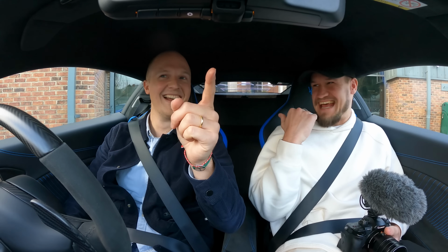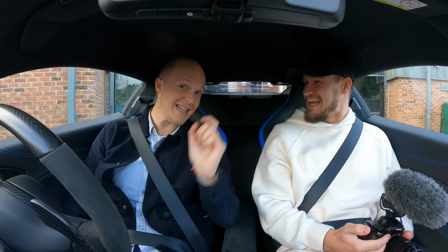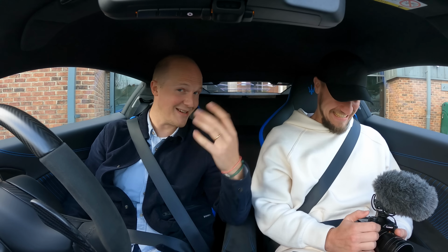It has a camera as the rear view mirror. Do you want me to film that or not? If you look at the back, can't see anything. Oh, yeah. I've just been saying that this car isn't very Italian. That part is very Italian. You literally cannot see a thing out the back.